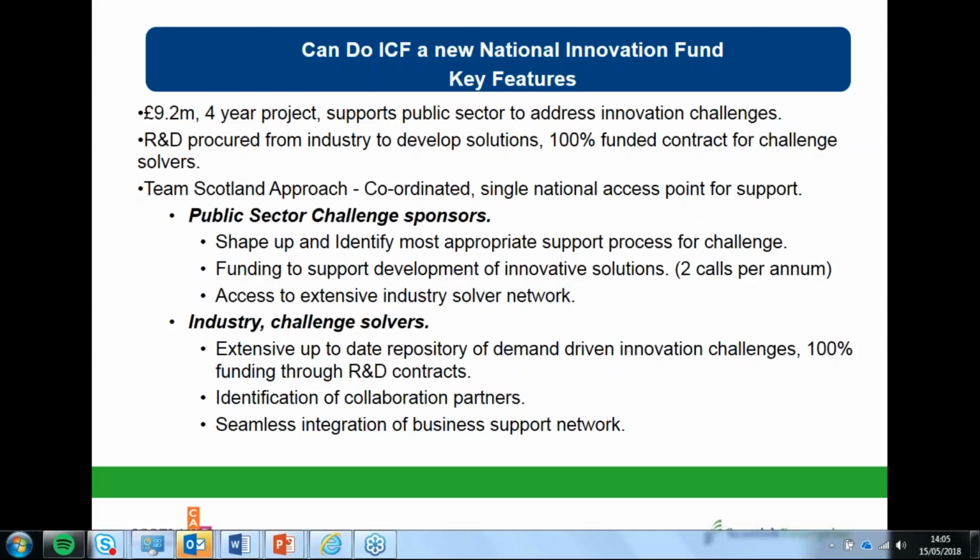I'm employed by Scottish Enterprise, but I'm managing the fund on behalf of the genuine Team Scotland approach. So we have ourselves, Highlands and Islands Enterprise, the Scottish Government, and Scottish Funding Council, all part of a coordinated effort, making joint decisions in terms of what's funded, what's not. But the whole point is it's about a coordinated and single access point for you, the public sector, to engage in innovation and gain support for that.